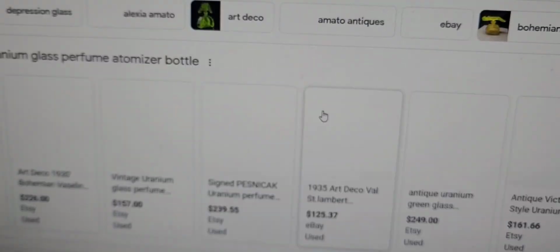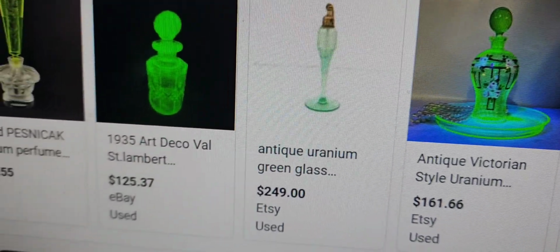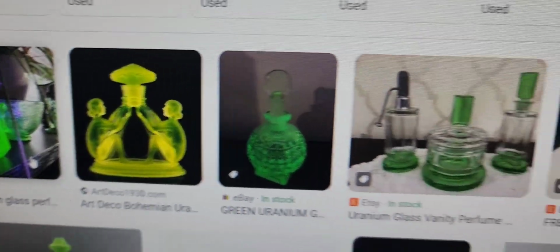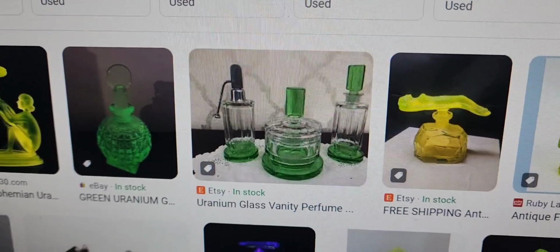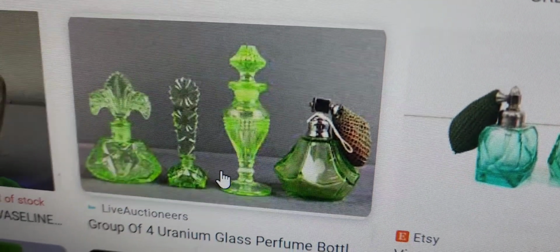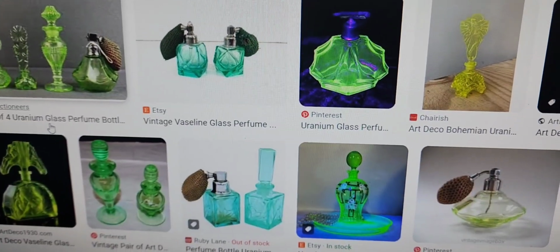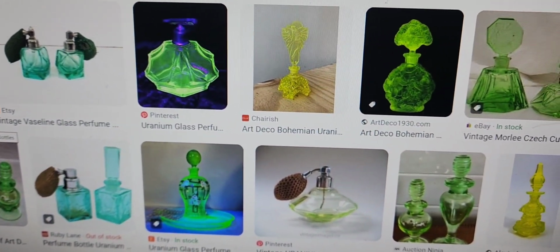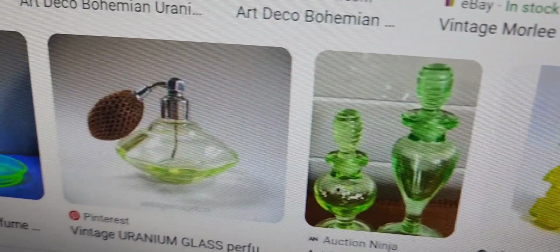Let's try to find more images of different ones that you can find on the market at all different price ranges, from affordable to non-affordable. And you can get whole entire vanity sets that are vintage or from the 20s, from the 30s. Remember, they did the Manhattan Project when they were trying to come up with the atomic bomb. They needed the uranium during World War II. So that's why, yeah, pretty much it ceased to be made.